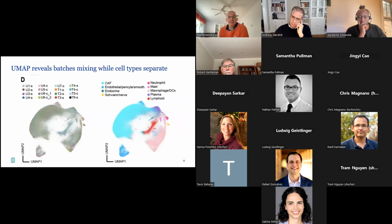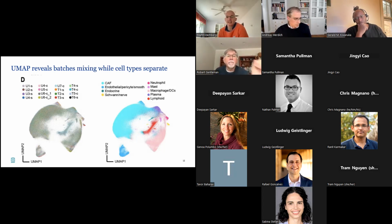So here is again showing you the UMAP. And you can see here that the different clusters or cell types separate quite nicely. One difference here compared to what you might expect from a single-cell RNA-seq experiment is that the different clusters are not quite as crisp. And we think that this is mainly due to the fact that we only have these 960 probes, and hence it doesn't allow us to separate them as nicely as you would have with a single-cell RNA-seq data set.